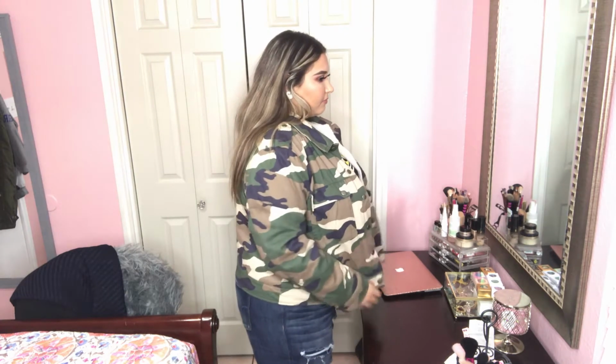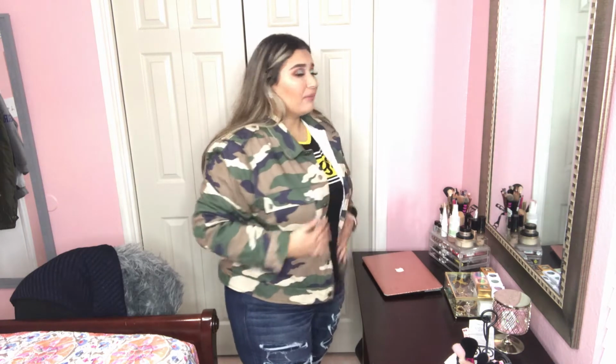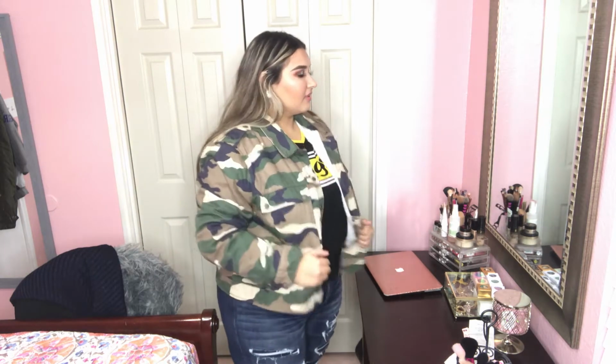But other than that, it's so pretty. I really like this jacket. It's so pretty. And yeah, it fits perfectly. I feel if I had gotten it in a 1X, it wouldn't fit right. So I just got the biggest size they had. And I'm in love with this jacket, guys. So yeah, this is an outfit. It's a look. Okay, so let's move on to the other things.